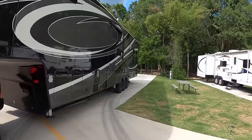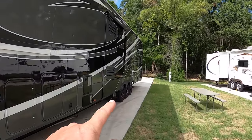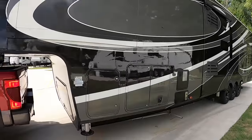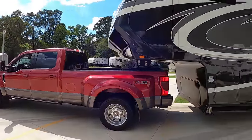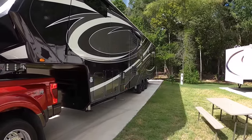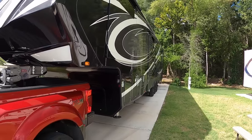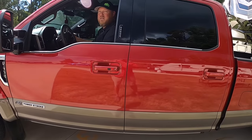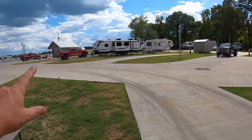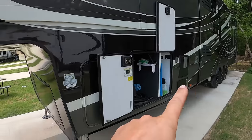Alright, so he missed the curve right there. Now let's see if he can chase it over into the spot without having to pull that forward. And it looks like he's gonna pull it off. Alright, so the 450 did it in 1 try. We pulled the F450 out of the way. We're getting the F350. We're gonna hook it back up, pull it out of here.